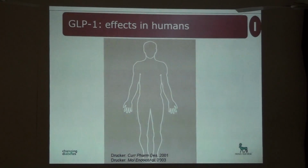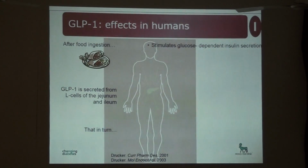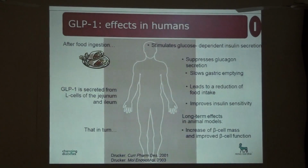So how does this all translate into humans? We've seen some physiological things, some pathological things, some things in rats. So what happens in humans? After food ingestion, GLP-1 is secreted from the L cells of the jejunum and ileum. This, in turn, stimulates glucose-dependent insulin secretion and suppresses glucagon secretion. Apart from these two, which we have already established, it slows gastric emptying time. Perhaps this is one of the reasons why there is a reduction in food intake. There is also an improvement in insulin sensitivity, and long-term effects in animal models, which I've already discussed, are an increase of beta cell mass and improved beta cell function.